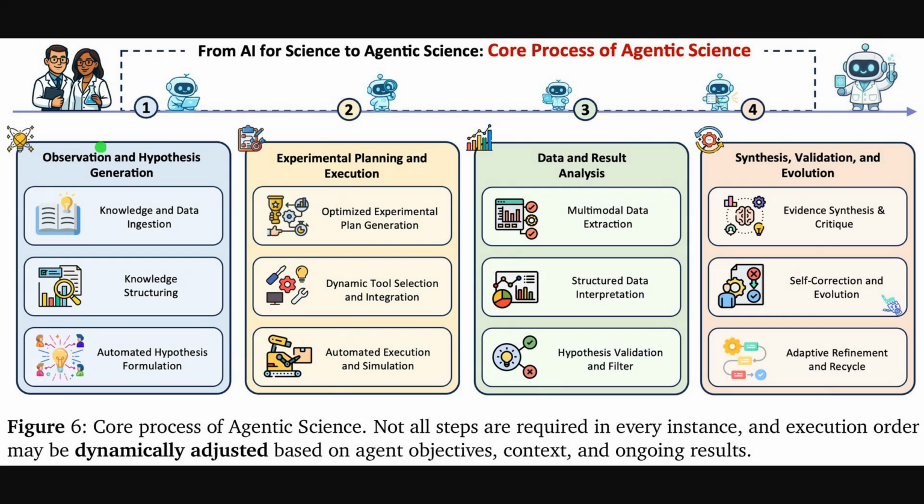Now we zoom into the core process diagram, which lays out a 4-stage loop that can reorder steps as results arrive. The left panel covers observation and hypothesis work, moving from knowledge ingestion to structuring and then automated hypothesis formulation. The second block details experimental planning, with optimized plans, dynamic tool integration, and automated execution or simulation. Next comes data analysis, including multimodal extraction, structured interpretation, and hypothesis filtering. The rightmost block finalizes synthesis and validation, adding critique, self-correction, and adaptive refinement, so the cycle keeps improving.